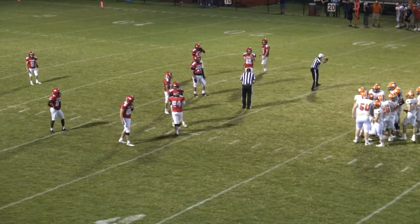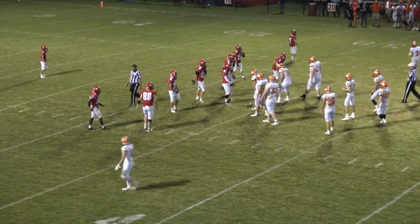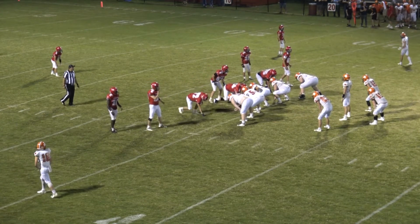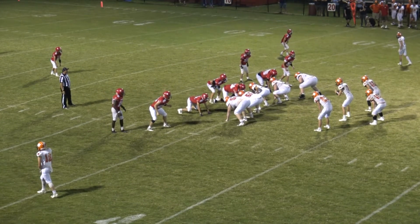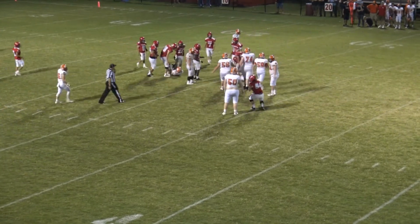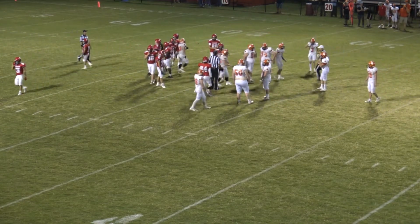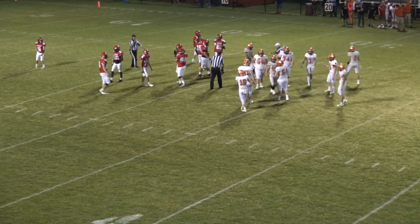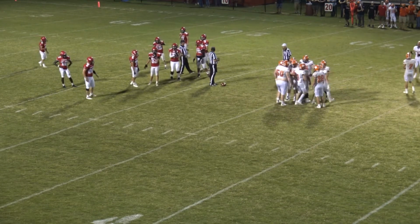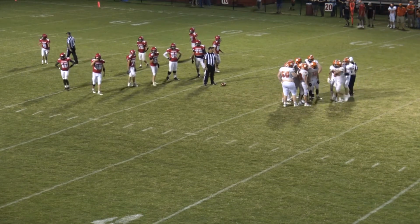Honaker content to run the ball and let the clock run now, which they should be. That's what they should do. They've still got that same setup. Wide out left, wide out right. Four people in the backfield. This time, Gill fakes the handoff and follows the back into the hole and gets 5 or 6 yards there. He's going to be marked down, I think, at the 31-yard line. So picks up about 3 on that play. It'll be 2nd and 7. About 3, it'll be 2nd down and 7 for the Tigers.